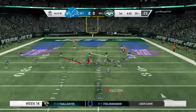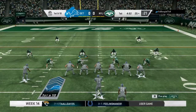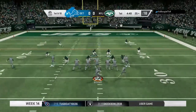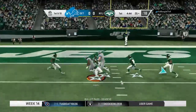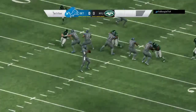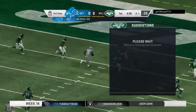Here we go. Right there. 54. Right there. On 1st and 10, Brissett. This one caught by Ridley. And they are able to stop him, but he does take it all the way to the 2. 23 yards, the final tally.